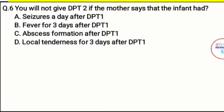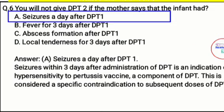Question number 6. You will not give DPT 2 if the mother says that the infant had option A, seizures a day after DPT 1, option B, fever for 3 days after DPT 1, option C, abscess formation after DPT 1, option D, local tenderness for 3 days after DPT 1. Correct answer is option A, seizures a day after DPT 1. Seizures within 3 days after administration of DPT is an indication of hypersensitivity to pertussis vaccine, a component of DPT. This is considered a specific contraindication to subsequent dosage of DPT.